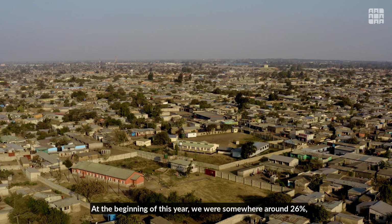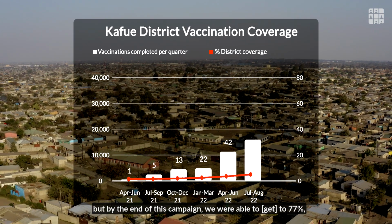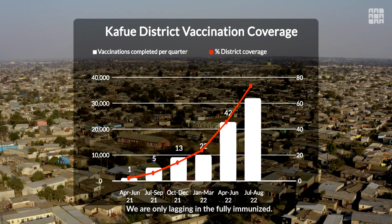At the beginning of this year, we were somewhere around 26%. But by the end of this campaign, we were able to be at 77% in terms of the dose 1 coverage. We are only lagging on the fully immunized.